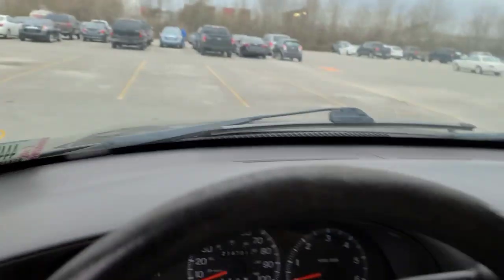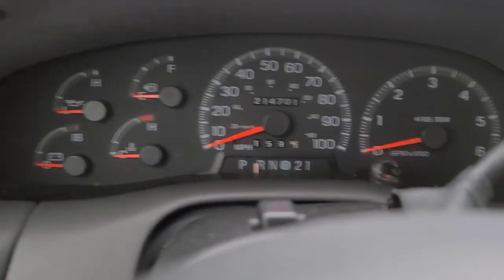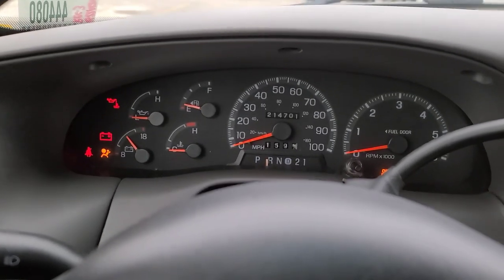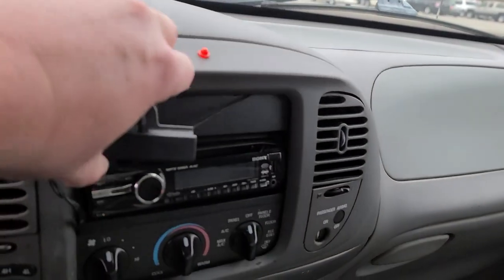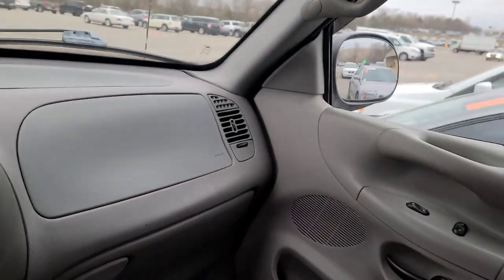Clean. Clean. Let's do a startup. I gotta roll the windows down. I bet it's gonna sell good. I mean, this thing's nice. Got a nice phone holder, nice aftermarket radio. Just a clean, clean truck.